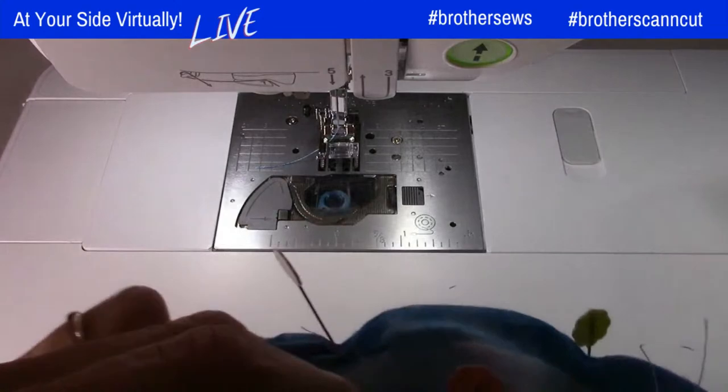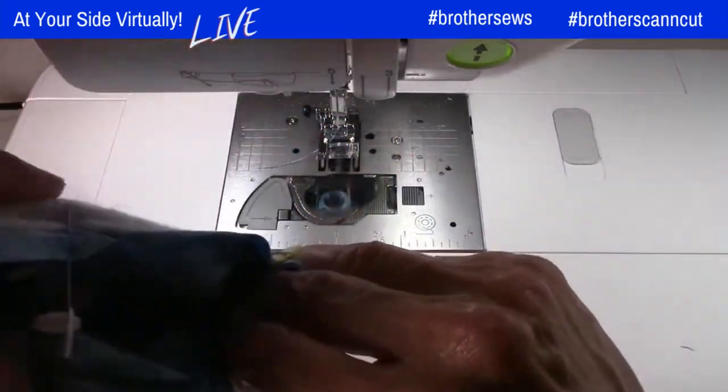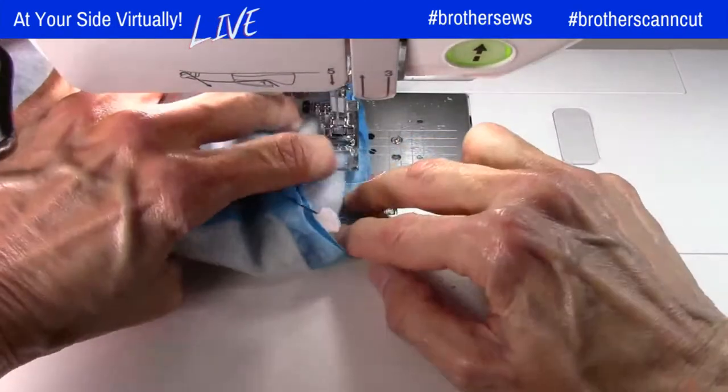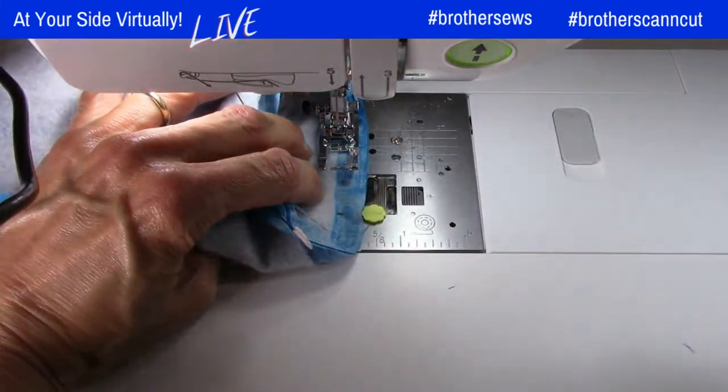Now, in a perfect world, my free arm would be small enough to slide this on and stitch it, but free arms are pretty much made for arms, not for little tiny cylinders like this. So I'm just going to go ahead. I love that, Joanne. In the perfect world, it would be.